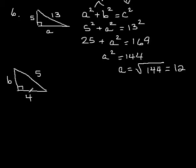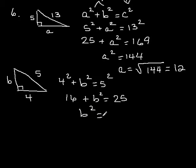So remember, it's leg squared plus leg squared equals hypotenuse squared. Whoops, I wrote the answer to that. Hypotenuse squared. So we're going to get 16 plus b squared equals 25. B squared, 25 minus 16 would give us 9. So if we take the square root of both sides, we get b equals the square root of 9.